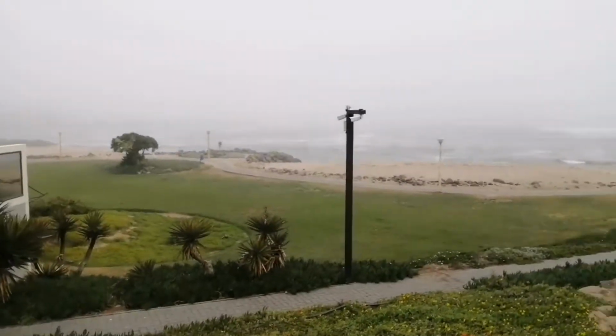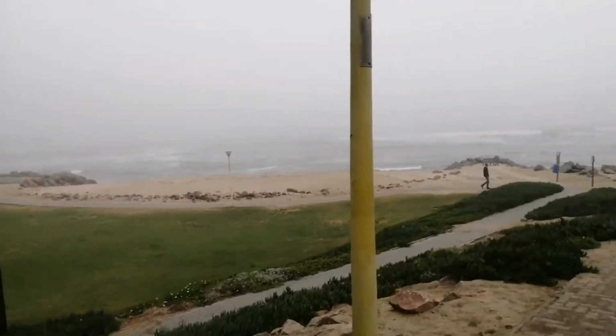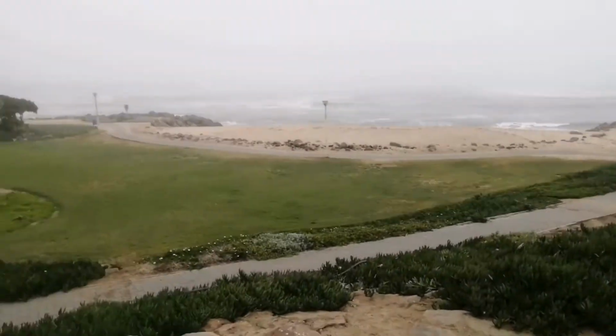There's still so much fog. I really don't know when this is going to clear. It looks like it's going to be like this all day.